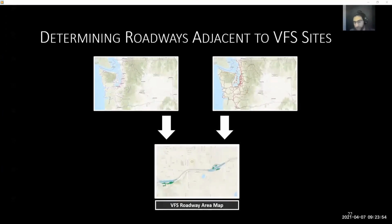And so that's what it looks like. So now we have a VFS roadway area map. And so these blue roadway areas, these represent roadway fragments that are treatable by VFSs. So we're assuming that any runoff emitted from these roadway areas gets treated by the VFSs.